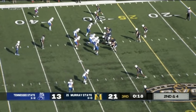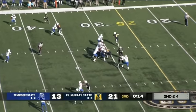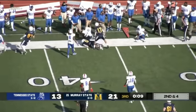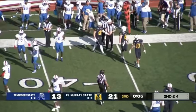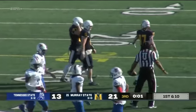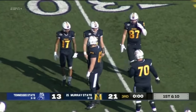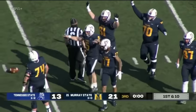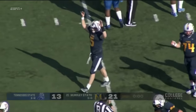2nd down and 2. From the upper hash mark, they'll go twins left side. Rice fakes the handoff, keeps it himself, stiff arms a man, tries to get the first down. Looked like he got it. He ran through a Tennessee State linebacker, Justin Brown, before David Dorsey brought him down. But it's about a 4-yard gain to pick up that first down. Yeah, nice job of Rice. Again, pulling that timing, lowering his shoulder and picking up the first down. And that will be the last play of the third quarter. So we head to the fourth with the Racers on top, 21-13.